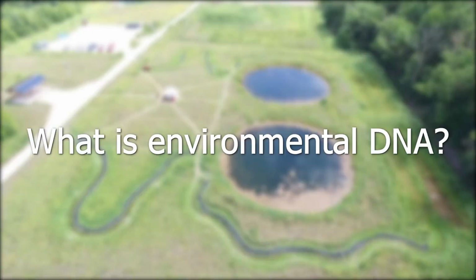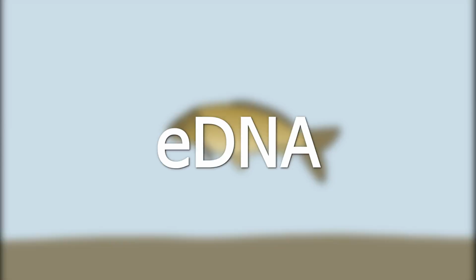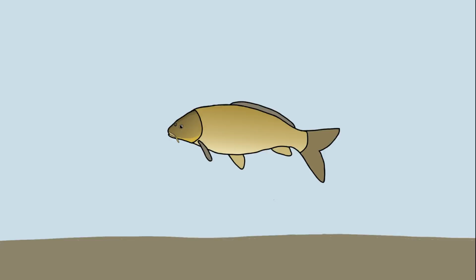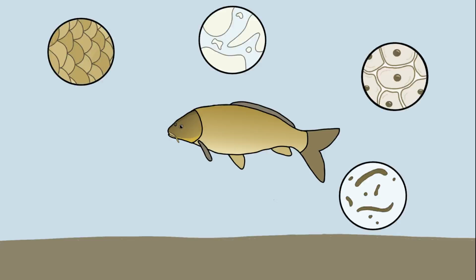What is environmental DNA? Environmental DNA, or as it is more commonly called, eDNA, is a relatively new technique developed in 2008 for detecting and monitoring aquatic organisms. An organism living in the water sloughs DNA into the environment in the form of scales, mucus, skin cells, excrement, and even reproductive cells. Basically, everything you don't want to think about when you accidentally swallow some water while you're swimming. This DNA can be extracted from water samples and analyzed to determine what is living in a body of water.